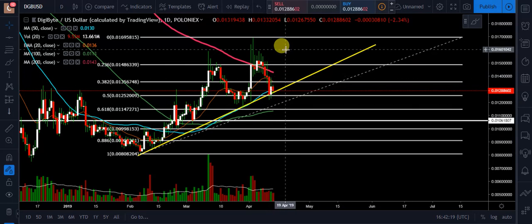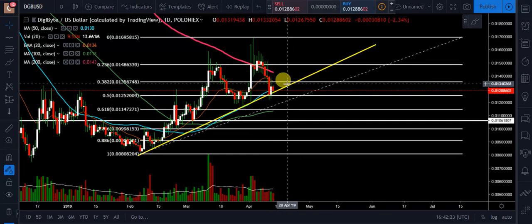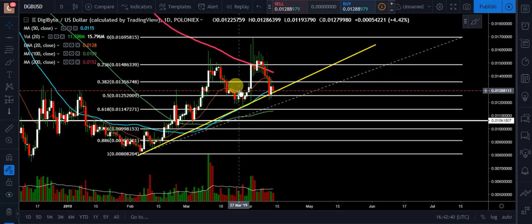Another option, we could break up from this area. Another option, we could just slowly grind up here until eventually we have to fight with this 200-day moving average. We still could maybe have another week or so that we don't have to contest with it, but we're going to have to pay attention because so far all we've had is wicks up above it. And that 200-day moving average, that's the longer-term investor moving average. It's a very important one that you want to pay close attention to.